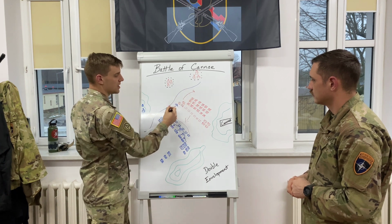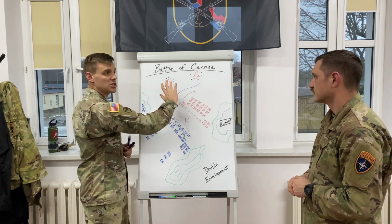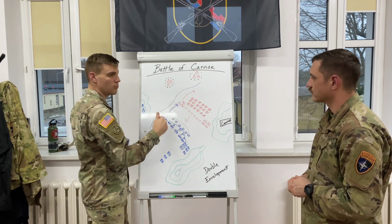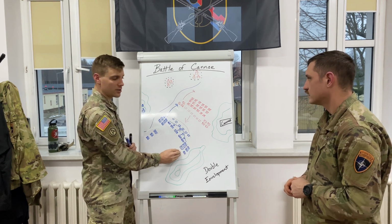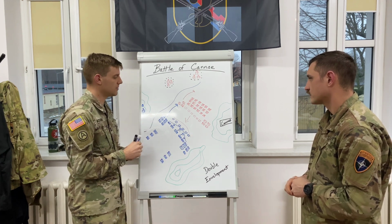But what ends up happening is these Carthaginian cavalry end up just decimating that whole line of the Roman cavalry. The other thing that's interesting is that the Carthaginians left their other cavalry positioned on the corner because they had this hill they had to worry about, and it wasn't quite part of his battle plan.